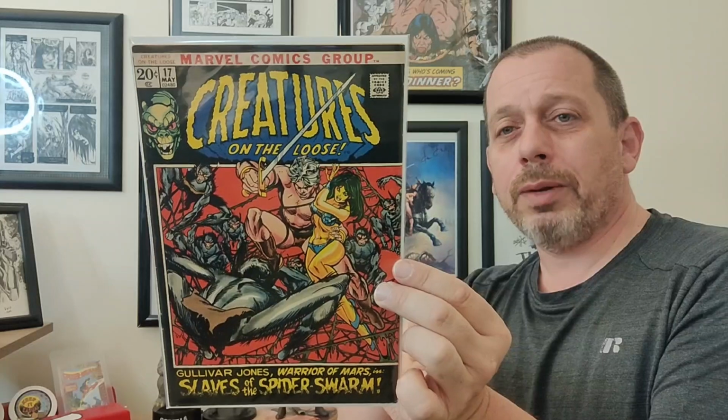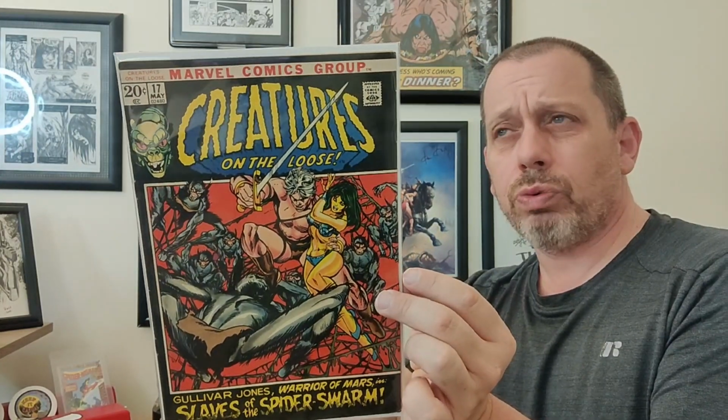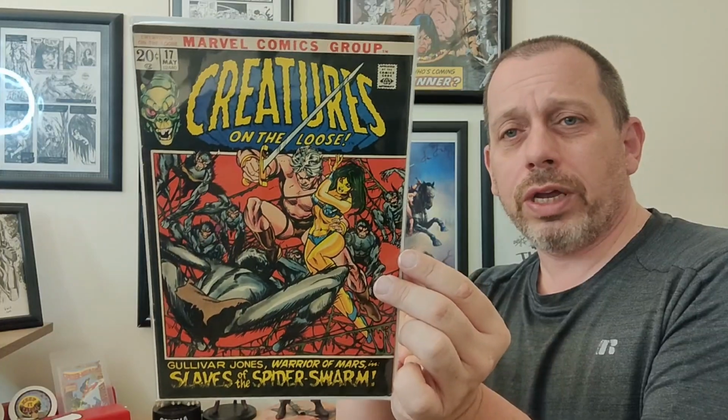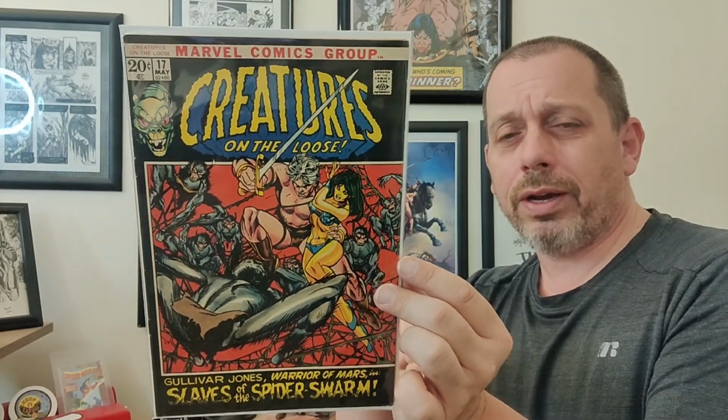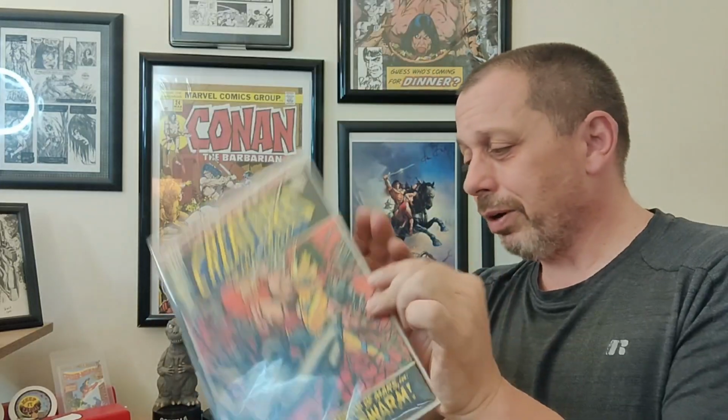Now, I'm trying to put this little run of Gulliver Jones together. It's Creatures on the Loose, 16 to 21. I need 2 more issues to complete it, 20 and 21, and I'll have that little section. Just goes in with my barbaric stuff, right? But a great series, Creatures on the Loose.